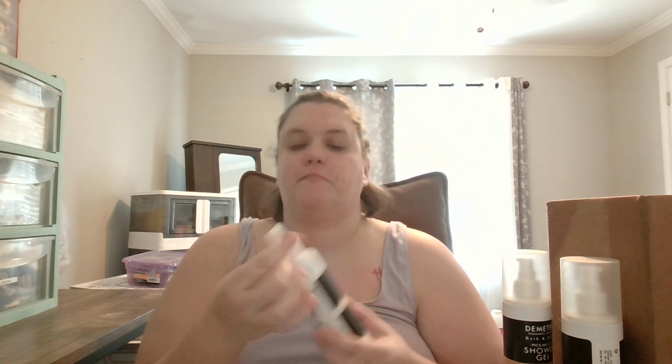Then they sent vanilla cookie dough, which is one of my favorite scents. Like I said, all these are paraben free. Ew. This one got on my lips. It's the only reason I said ugh. So we're gonna just wipe her down. That smell. Oh my gosh. It smells exactly like vanilla cookie dough. That's amazing. I always love vanilla and I love cookie dough, and I love that Demeter actually offered a vanilla cookie dough.